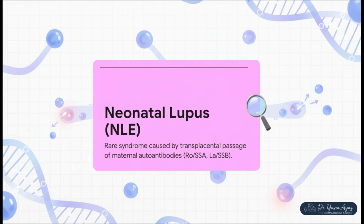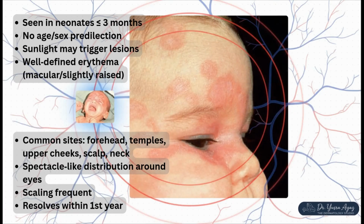And here's the tricky part. The mom might not even know she has them. She could be completely symptom-free. And here it is. This is that classic sign we've been talking about. You can see it clear as day, that raccoon eye or spectacle-like rash. It's one of those things, once you've seen it, you just don't forget it. And seeing this means we have to move and move fast.